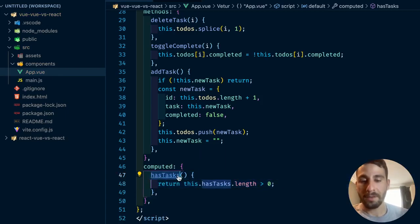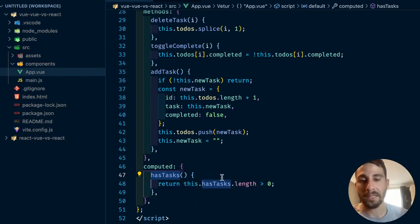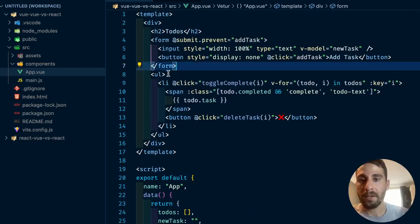So this is always going to stay up to date. The value is going to change anytime any of the values that it relies upon changes. So we don't want to say has tasks, we'll just say tasks. Okay, so anytime the tasks array changes, this value will also change if it needs to. So let's add some conditional rendering.